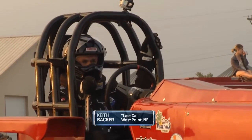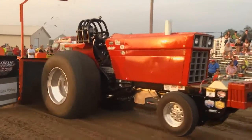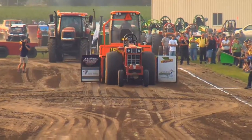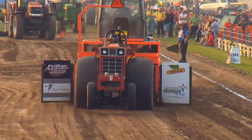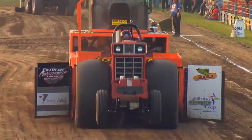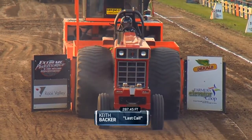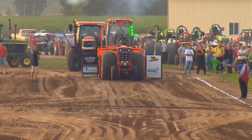From West Point, Nebraska, that'll bring up Keith Backer. He calls it Last Call. International, here again, another little brand. Cute looking tractor, nice looking tractor. You hear that motor going up and down every time that front end goes up and down. That is the death of any pulling rig, is when it goes up and down like that. You're costing yourself distance every time. He goes 287 and 45.